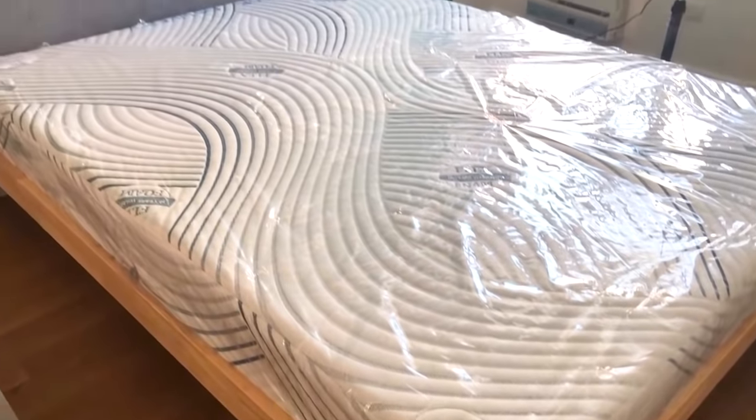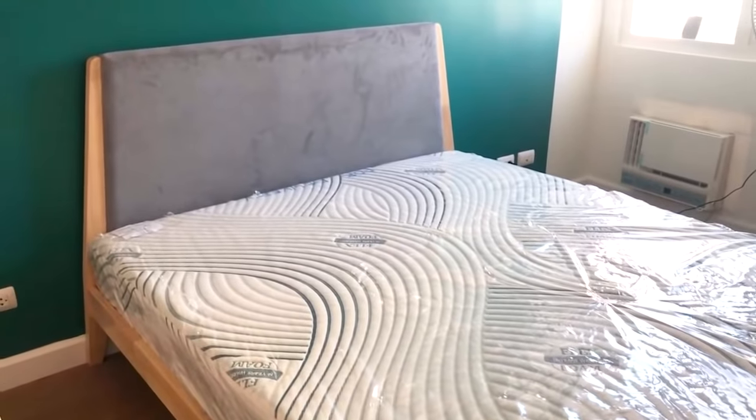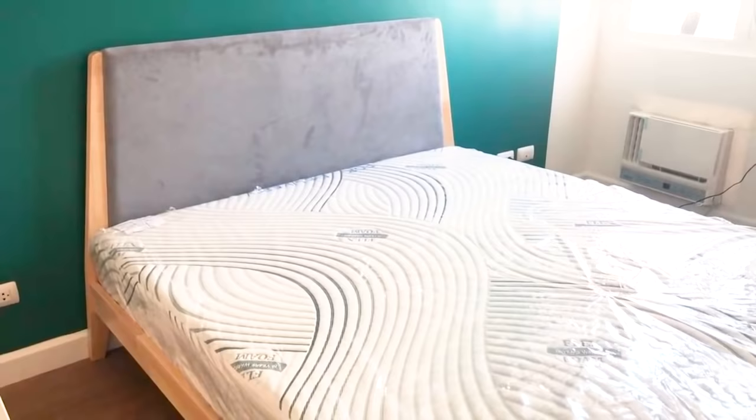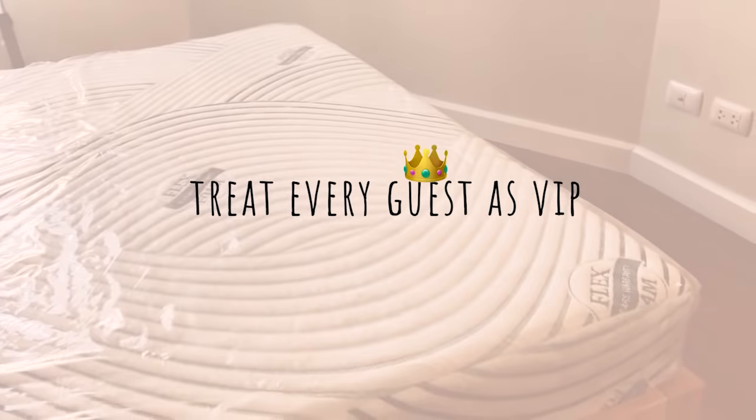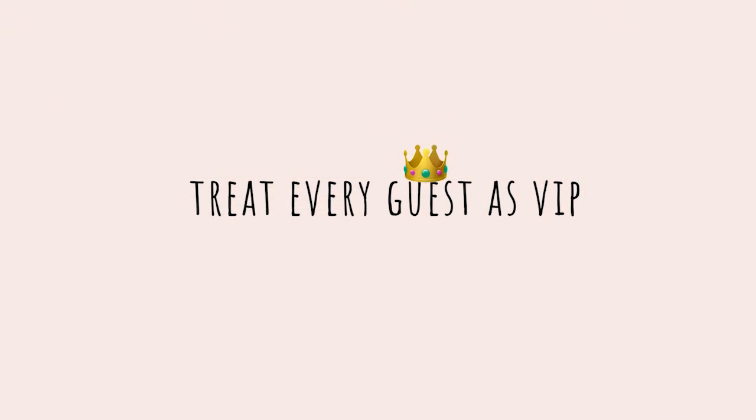This Mandawi Foam mattress is from their Flex Premium line. I suggest to splurge on premium mattresses so guests can enjoy their stay more. Remember that we should treat our guests as VIPs and give them as much comfort as possible.